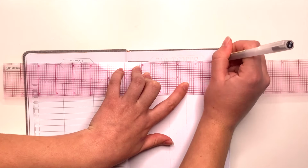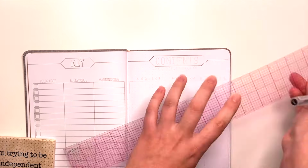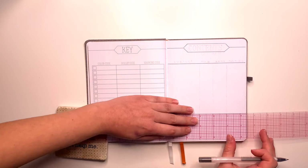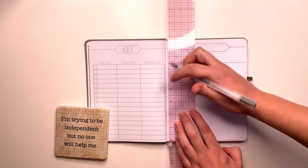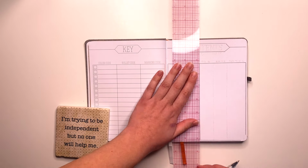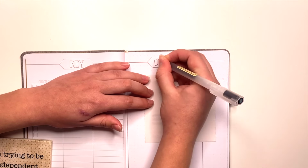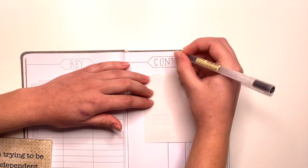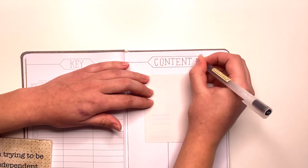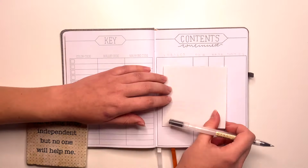As I just showed you, this journal has index pages, which are titled Contents, and I wanted to make a few more index pages because I'm anticipating needing more due to the amount of swatching and testing I'm planning to do in this journal, so I wanted to make sure I could stay organized and find pages without flipping through the whole book. I don't usually use an index in my regular bullet journal because everything tends to be in order because I've been bullet journaling for 2 years now, but if you're new to bullet journaling or you're just a really unorganized journaler, an index might be a good idea for you.